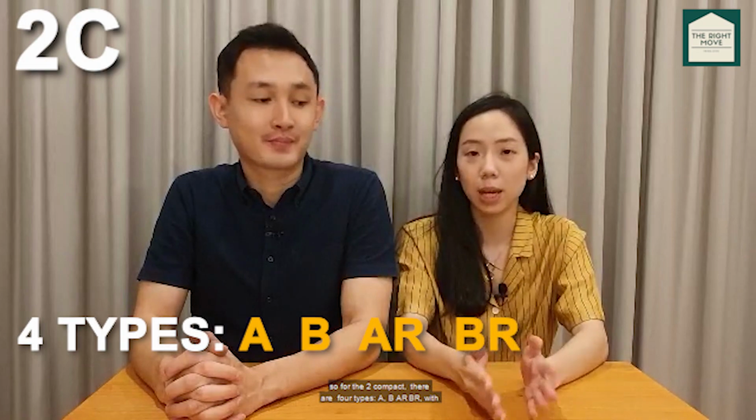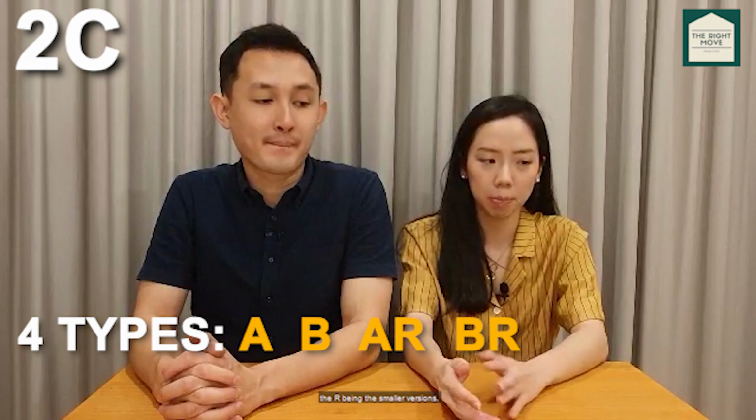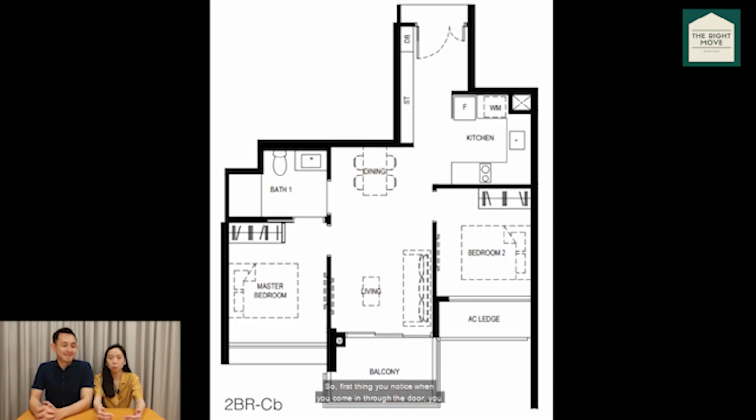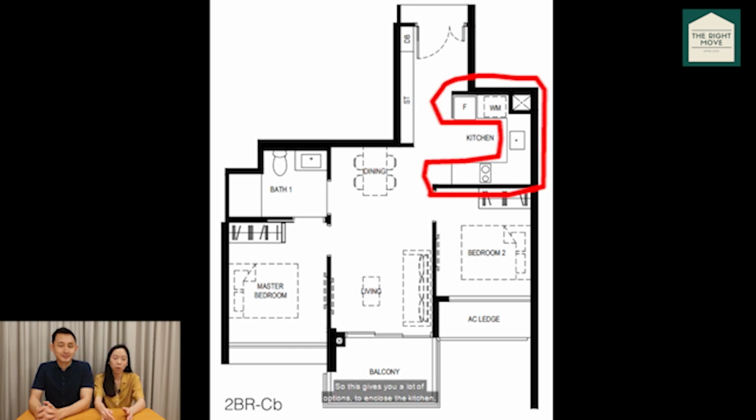So for the 2 compact, there are 4 types. Again, A, B, AR, BR, with the R being the smaller versions of the A and B's. Good things that we like about the 2 compact. So first thing you notice when you come in through the doorway, you enter into the kitchen, which gives you a lot of privacy in your living and dining area. You can leave your door open and your neighbors won't look into your living and dining area. Another good thing that we like is the kitchen is a U shape. So this gives you a lot of options to again get an ID to enclose the kitchen.